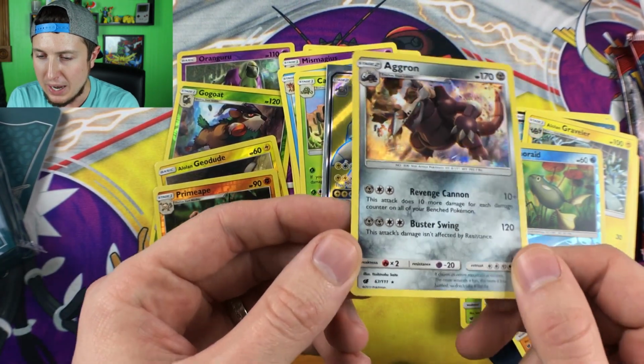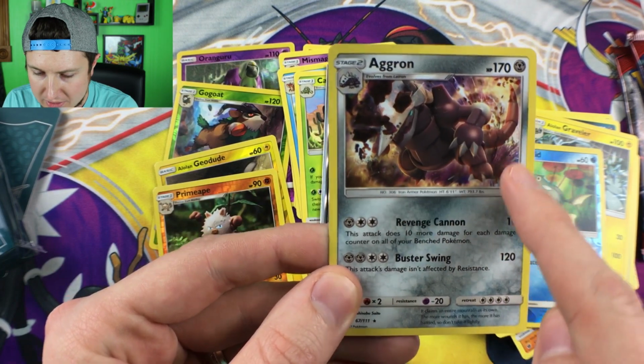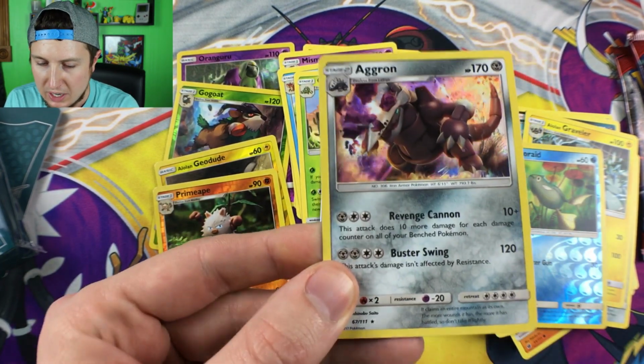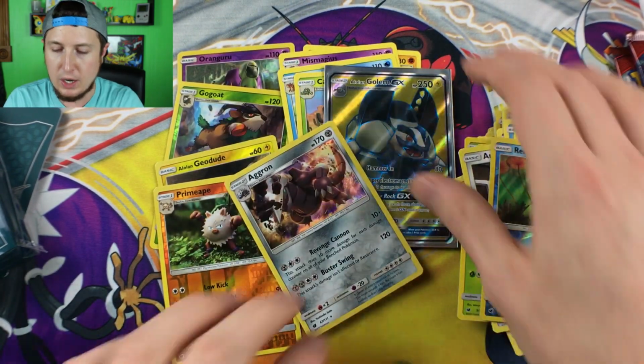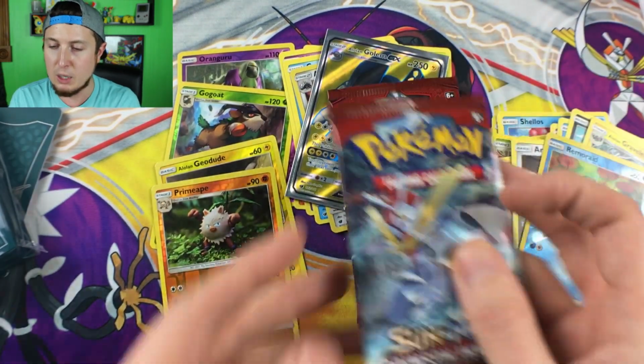Not bad. Not bad at all. That actually is pretty cool. Look at the artwork on that. Wow, he's kind of busting through rock right there. Kind of reminds me a little bit of a Power Rangers Megazord or something. All right. We have 2 booster packs left. Okay, here we go.